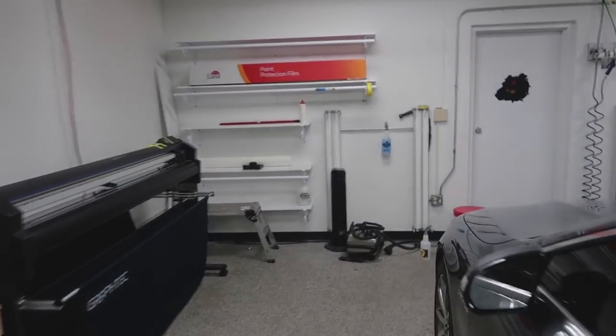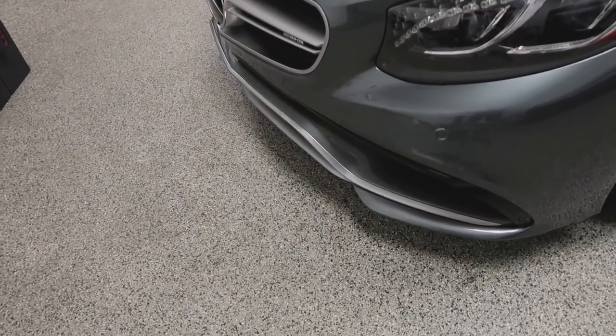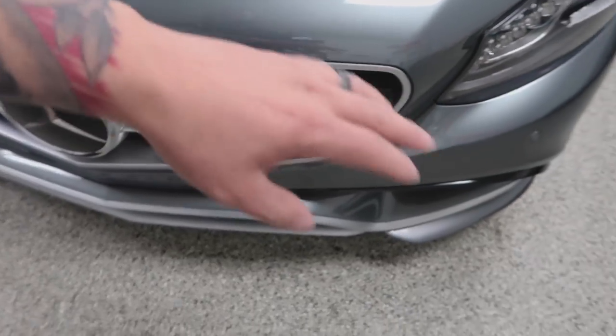This one we coated probably about a year and a half ago. This one we replaced the front end Expel. I'm not exactly sure what happened. Must have been in a little fender bender, but we replaced the front end Expel, and that's in here for a coating maintenance. That will happen today too.